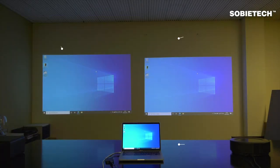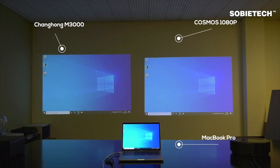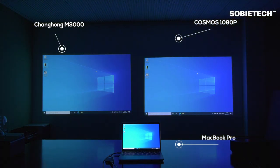The second test we are going to make is putting both projectors side by side, playing a demo video clip from the same source on both, and trying to see the difference in the real world. As the camera can be unreliable, autofocus, white balance, exposure settings, etc. can all affect the recorded video.